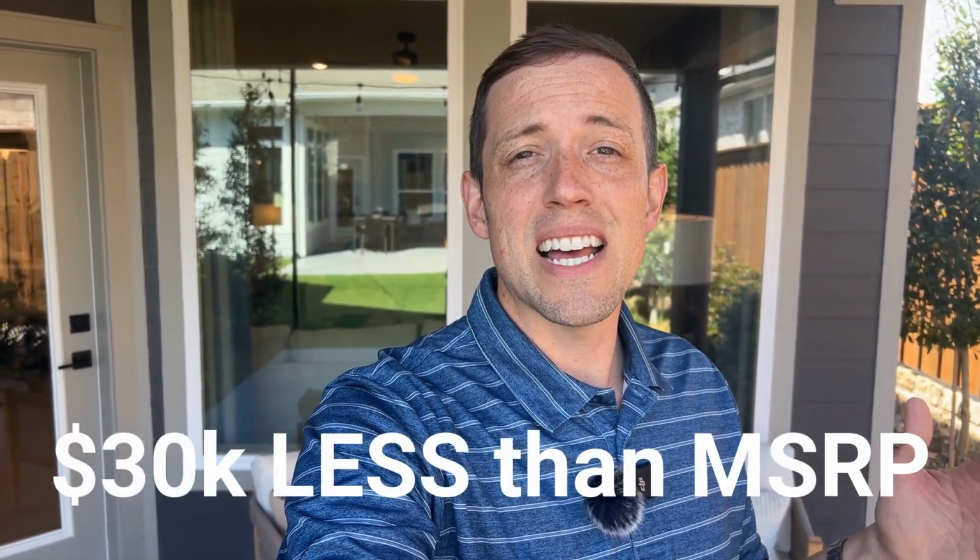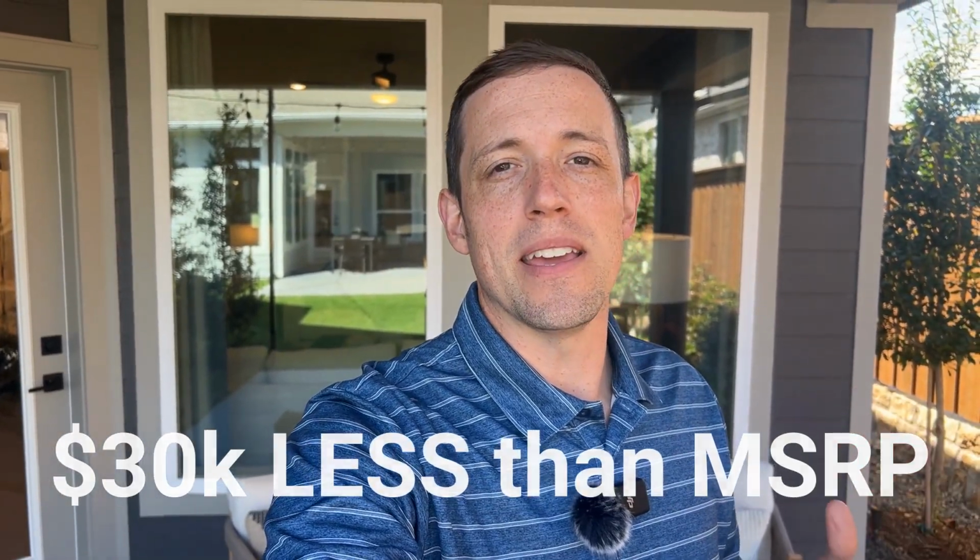Now, David Weekley also has some homes that they're offering at some like rock bottom pricing. Now, not this floor plan specifically, but some of these floor plans, some of these homes that are available and complete are going for like $30,000 less than their MSRP. So if you're looking to make a move, now could be a good time. You could get a home below the standard pricing and you could get some really significant incentives.